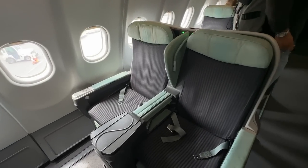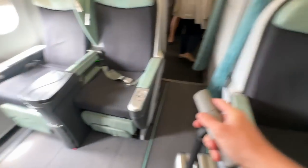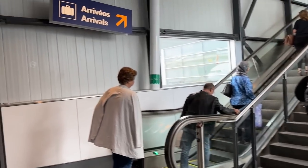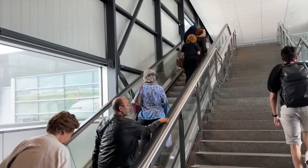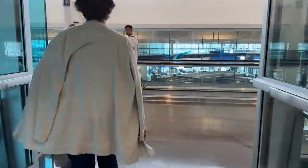As we bid adieu to our Tunisair A330, it's time for our final thoughts on Tunisair, their business class, and the Tunis airport, as well as the full Tunisair business class experience. Now, I will say that obviously the airplane needs a little bit of upgrades, however, the soft product that they do offer on board their flights shows a lot of promise.